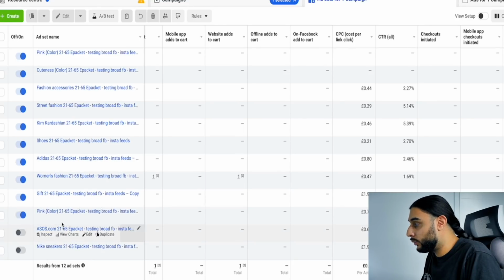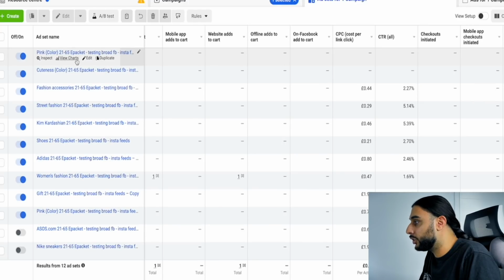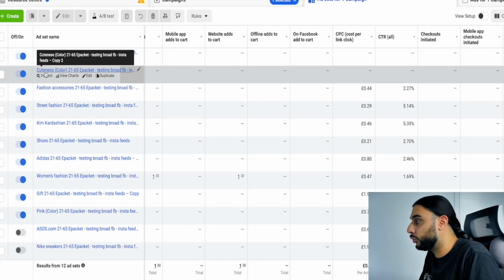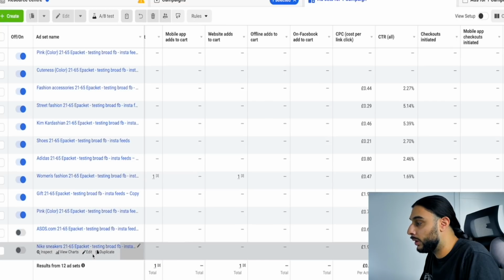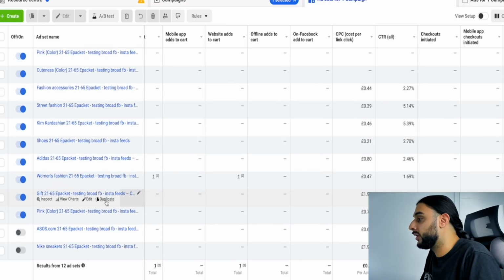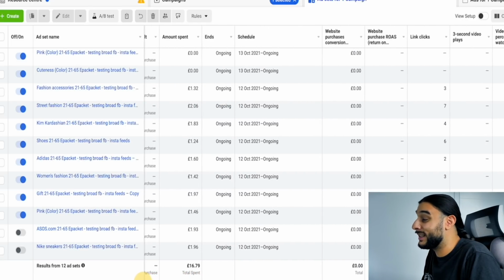Now, what I did was I duplicated pink because that was the best performing ad set at the time. I duplicated it twice and I found things that were very similar to it. So I basically got 2 pinks running, and then I found one that was called cuteness, which was a suggested interest to pink. And then I obviously kept those 2 off. Now I want to keep 10 ad sets running at every time of the day. I don't want anything lower than that, because at the end of the day, I've got to try and test as many interests as possible to see which ones are winners and which ones are not winners.